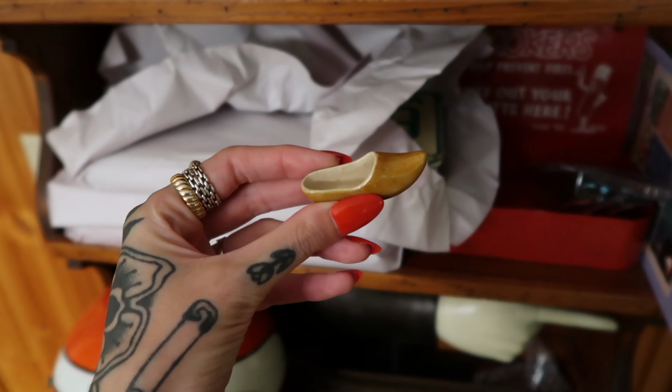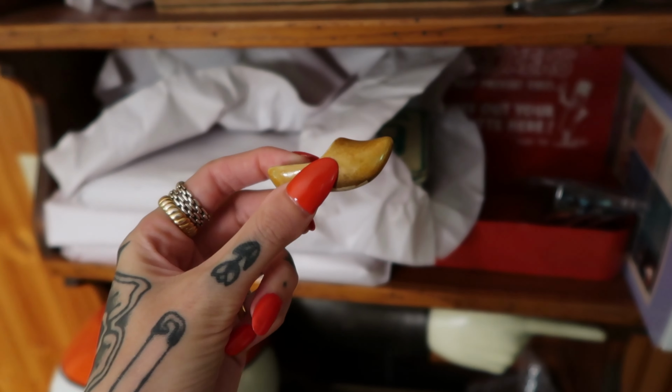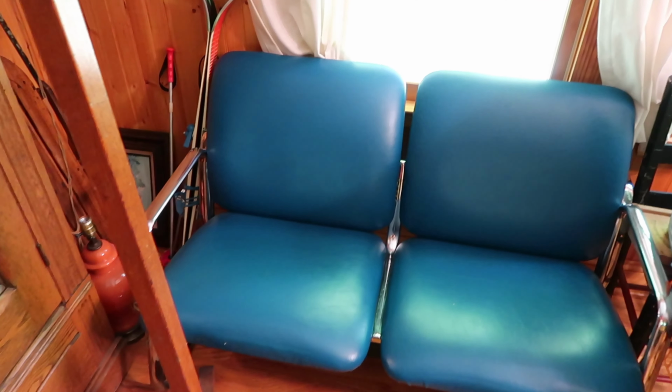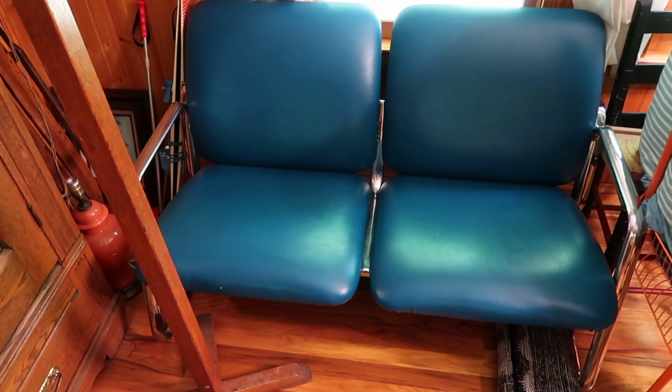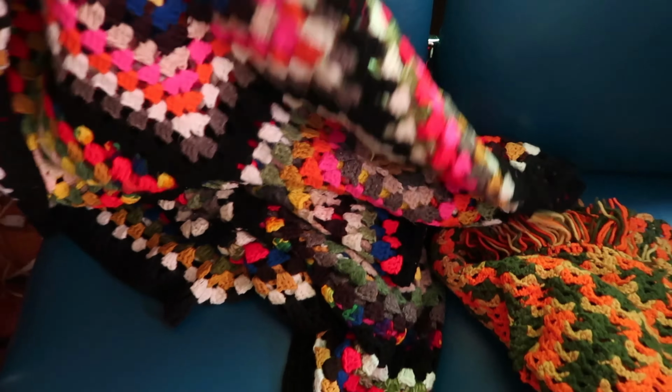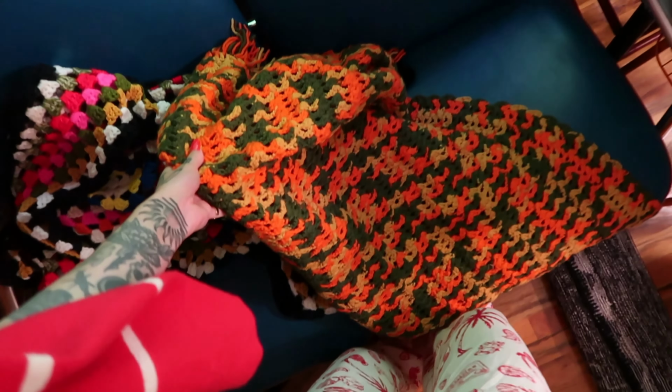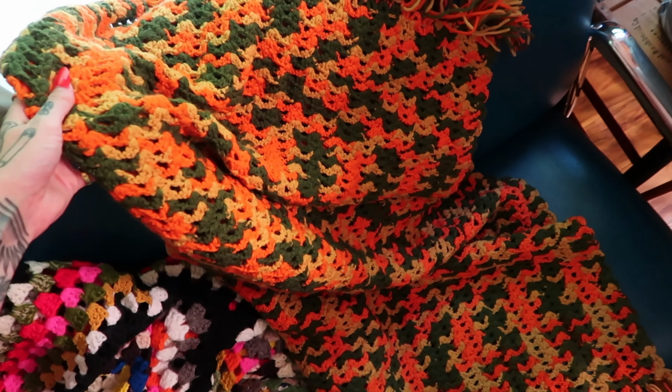And obviously I had to get a little clock. There's so many Dutch clocks everywhere. And this one was porcelain and really tiny and I thought it was so cute. We have this letterbox that we can put it in. Then I got this vintage blue chair and these amazing knitted blankets. Imagine being able to make this. That needs to be my new life mission, to make blankets, because they look so cool.